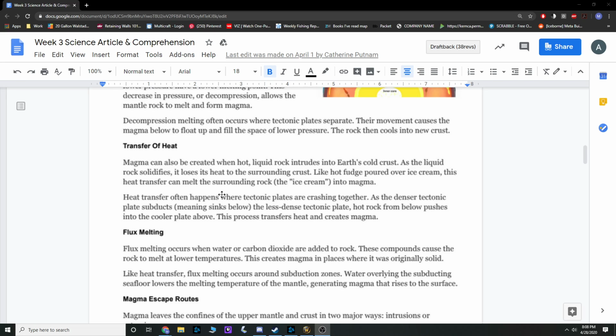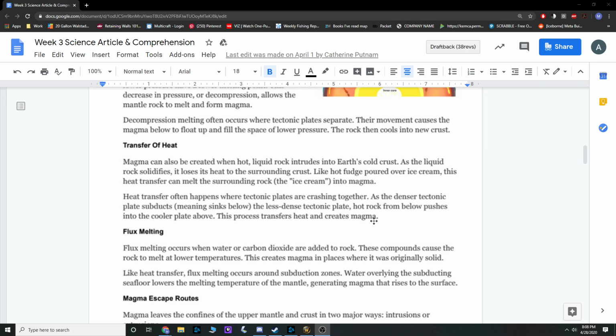Heat transfer often happens where tectonic plates are crashing together. As the denser tectonic plate subducts, and if we look at the English root there, sub means to go under, so it sinks below. The less dense tectonic plate, hot rock from below, pushes into the cooler plate above. This process transfers heat and creates magma.